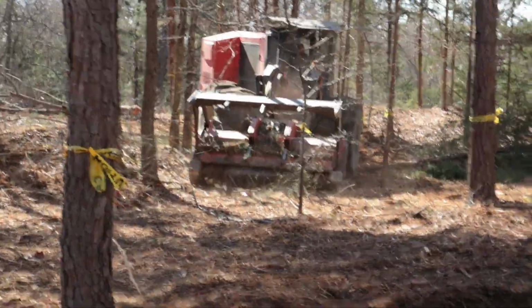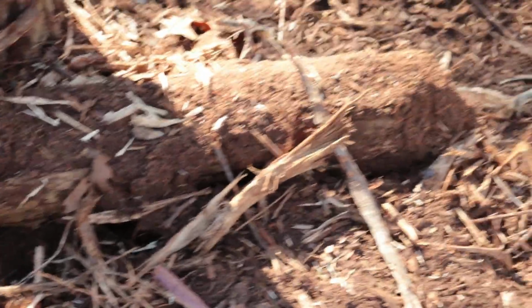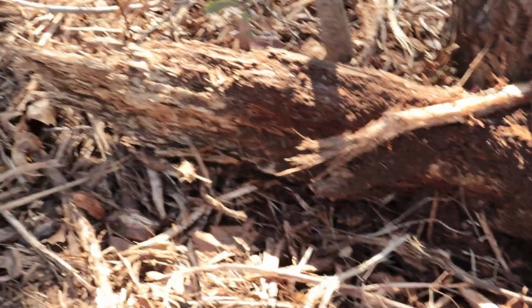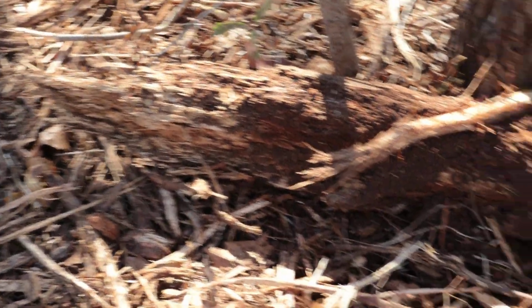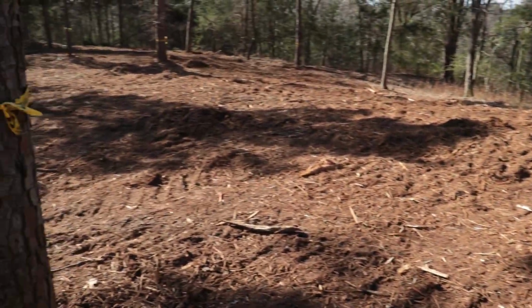I'm actually standing in a really bad spot. You know, mulching always leaves really big logs. That's probably about 8 inches in diameter, 6 to 8 inches. That log. And it just leaves mounds of debris, but you go smooth it out or you leave it.